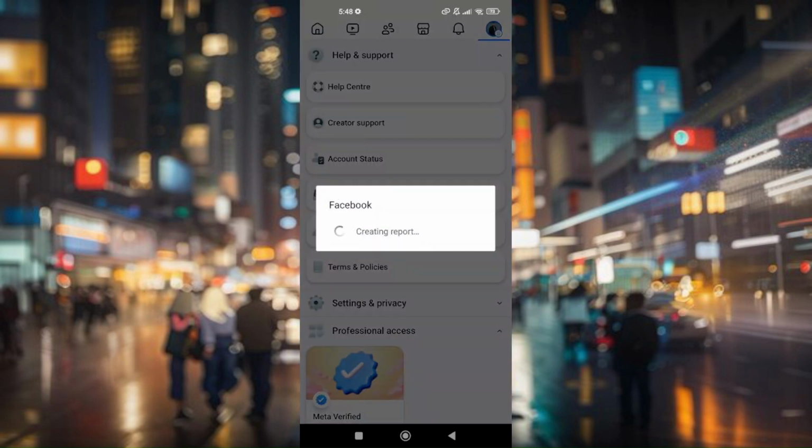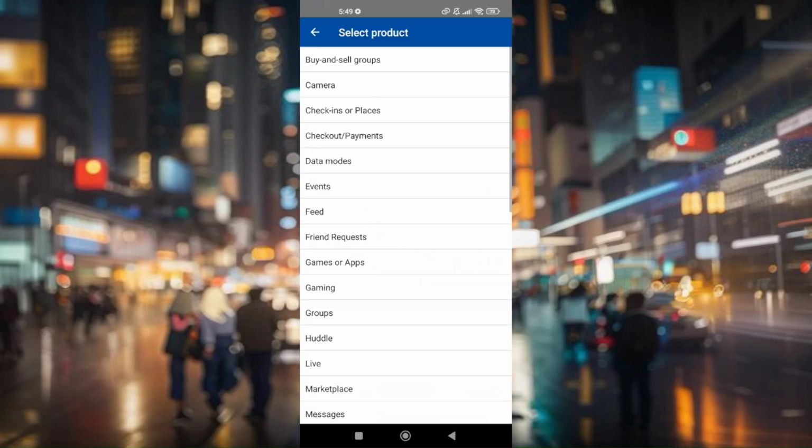Now it's going to be loading for a couple of minutes, and all you have to do from there is just indicate what exactly happened. If you're above 18, then there's no need for you to input anything right there. You just have to make sure that it's in full detail. And if you have a screenshot of the specific error that you received, then you'll have to include it here.